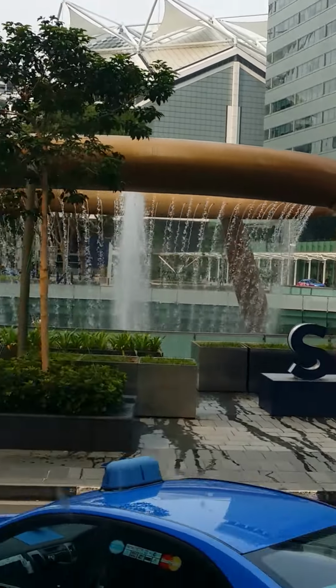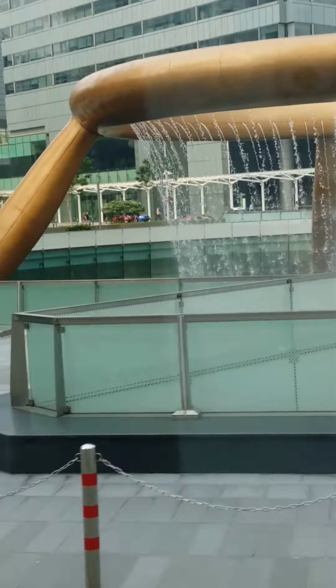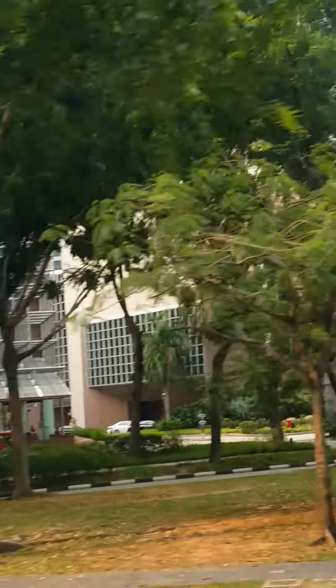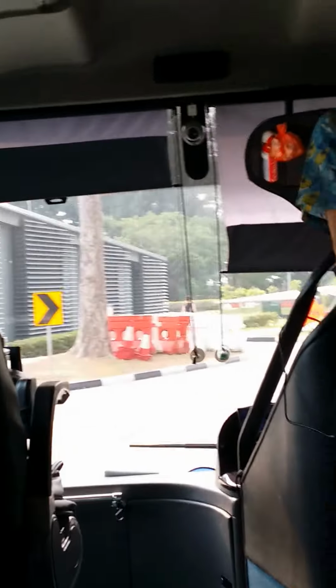All the 4 pillars out there. Yes, the 4 pillars out there representing the 4 major races in Singapore. Right? The Chinese, the Malays, the Indians, and the others. And the ring on top representing the Hindu mandala, symbolizing peace and harmony among the 4 major races. So the fountain of wealth is also a strong symbol of Chinese feng shui. Heard of feng shui before? Chinese geomancy for good luck. So this is Suntec City.